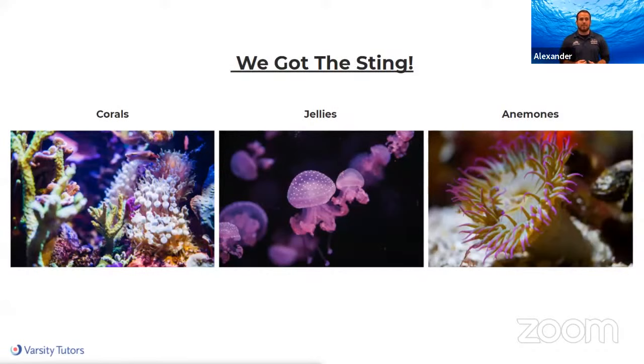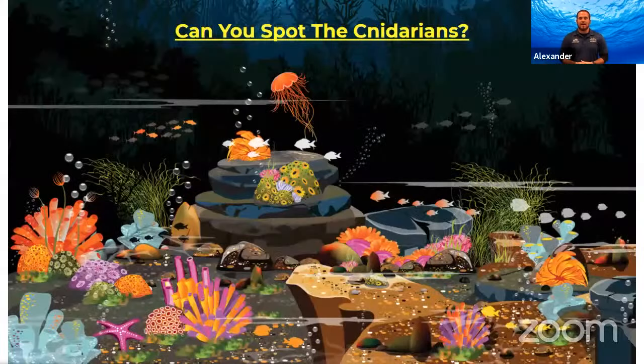So let's go ahead and move forward and get into a kind of I Spy game here. Now that you know three types of cnidarians, I want you to look around this underwater scene and see if you can find three of them. Let's see if we can find one of each. Let's try to find a jelly, a coral, and an anemone.